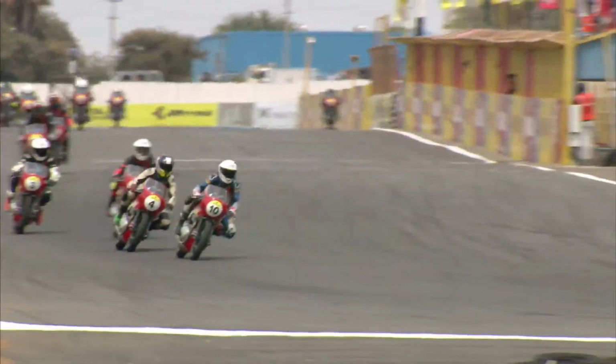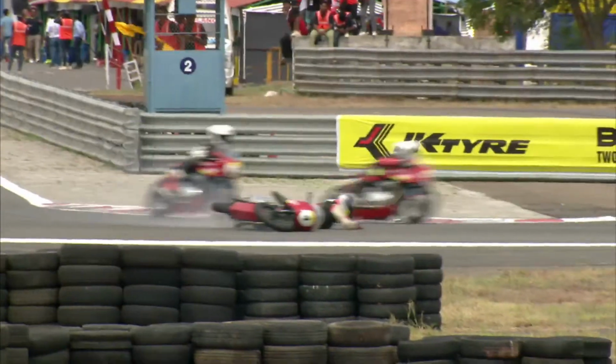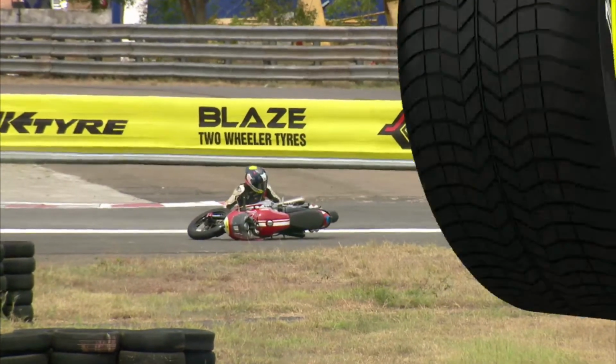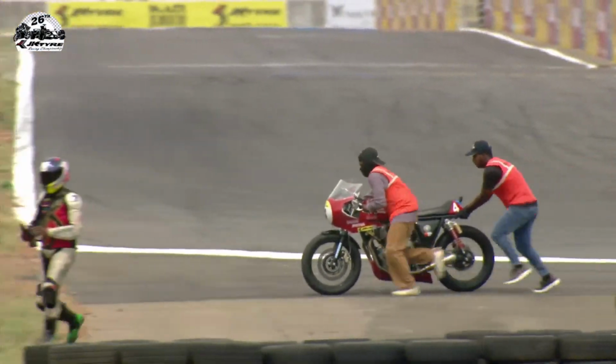Let's see what happened here. They're coming in on corner number 1. He was braking in hard. In fact, there was no contact between the two, and the tyre just got stuck in that dip, and that was the end. And he knew straight away that was the end of the race for him. More work for the marshals.